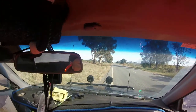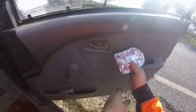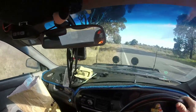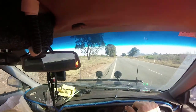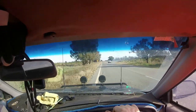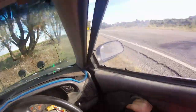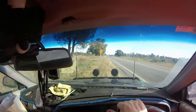Dunno. Seen something silver. I'll come over this way. Oh, I did run over it. Look at that. I ran over it. But I'll get that back out. Get away, grass. No point leaving it there. Change the gear, mate. Change the gear.